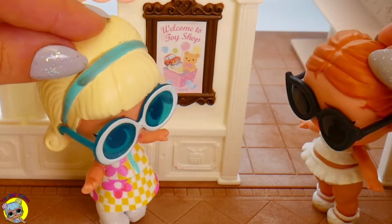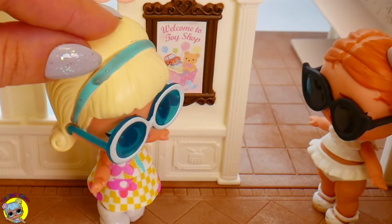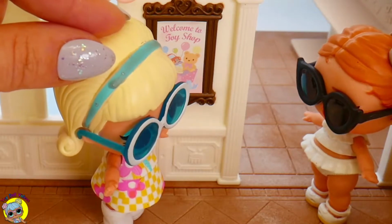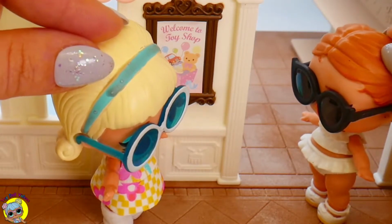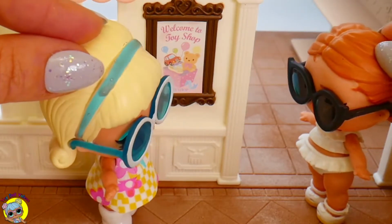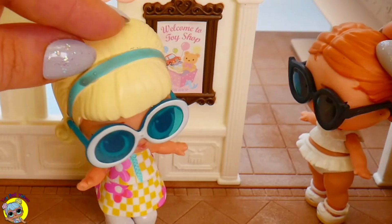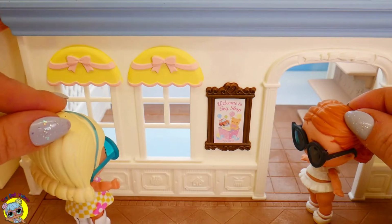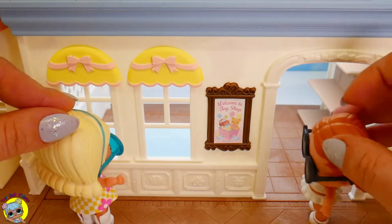Oh, hey VK. Oh, hi Go-Go Girl. Do you know who's working in this store today? Yeah, it's me. I'm totally late. I woke up like 2 hours late. I've got to open the toy shop. Oh my gosh, I'm in such a rush. What am I going to do? Oh my gosh, just look at it. Look through the windows. It's empty.